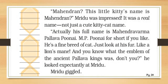"Mahindran? This little kitty's name is Mahindran? Mridu was impressed. It was a real name, not just a cute kitty cat name." Yes, so we already saw this paragraph in the last class, and Mridu says that Mahindran is a real name given to the kitten, and not a cute kitty name that nowadays people give. Now, let us move to the next paragraph.